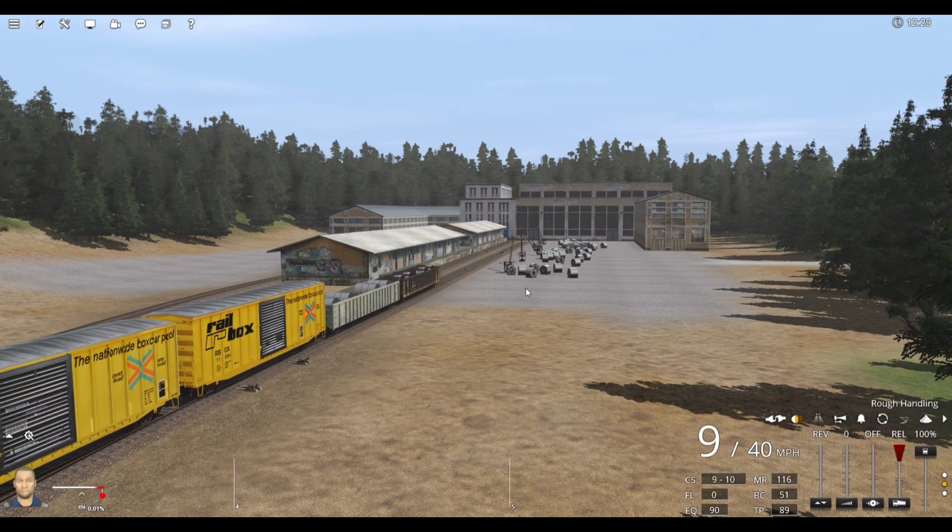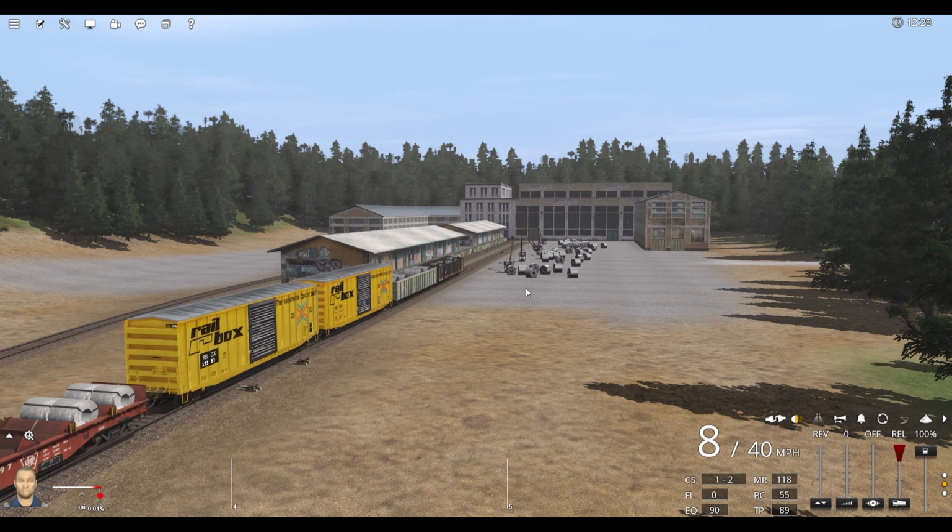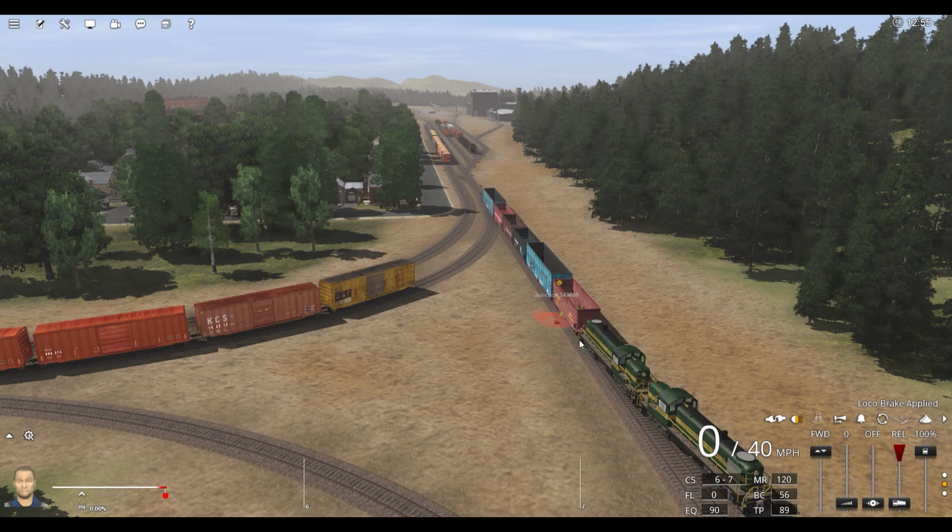Here are a few of our setouts. This is some of the footage I lost as well. We're not going to get to see a lot of the setouts. In fact, I don't think we can see any of them actually. Yeah, sure enough. Now we're working the cut of wood chip cars that are going to go to the lumber mill. So we're going to go pull the loads. Looks like we've already done that as well. And now we are going to go set out these empties to be loaded for next time.